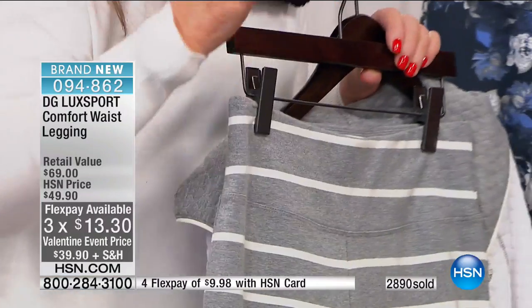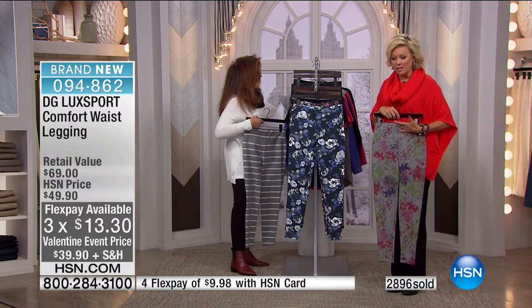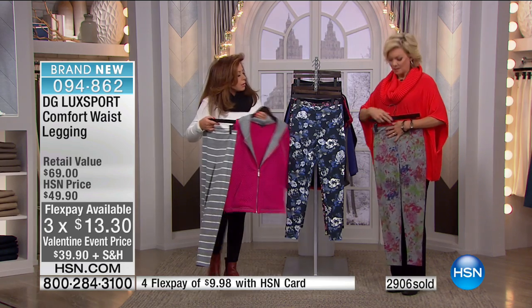Yes. So you feel secure. You don't feel like, well, without that comfort waist, what's gonna happen? Everything is just gonna spill over. It really does feel like a little muffin hug. Nothing spilled. Look how cute this looks together.